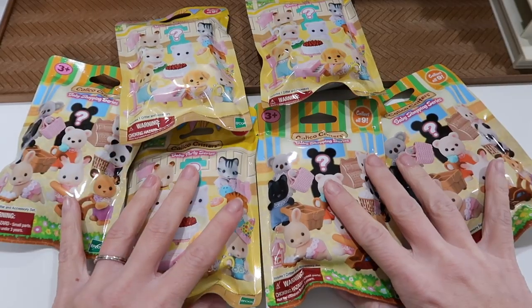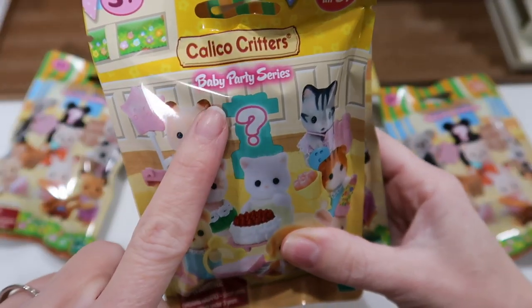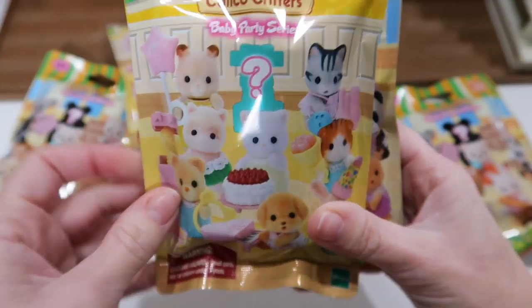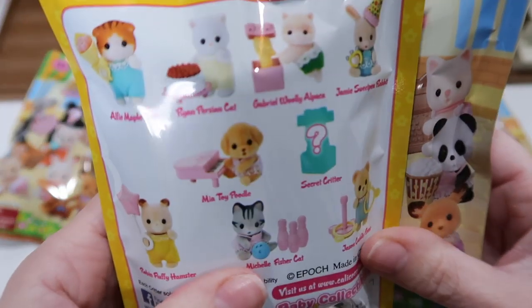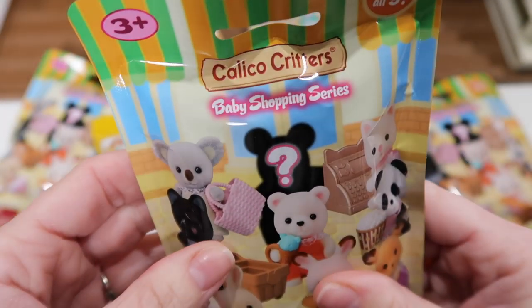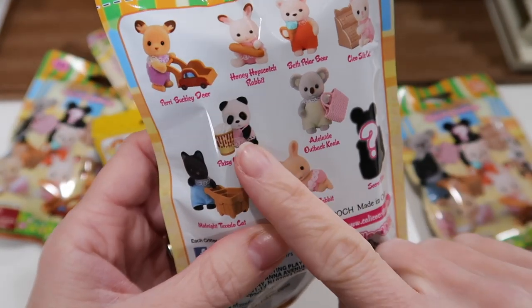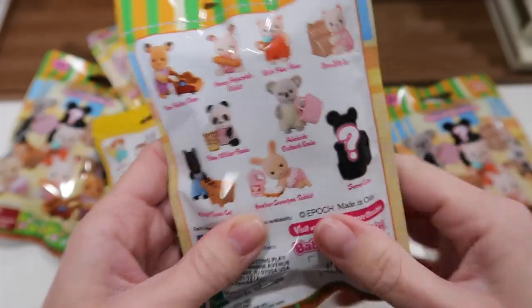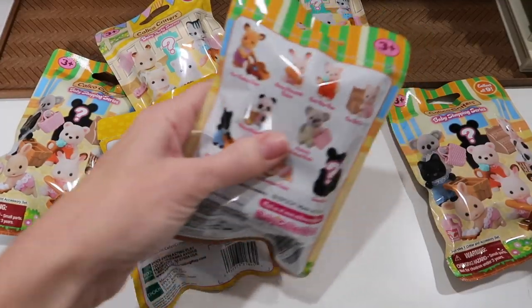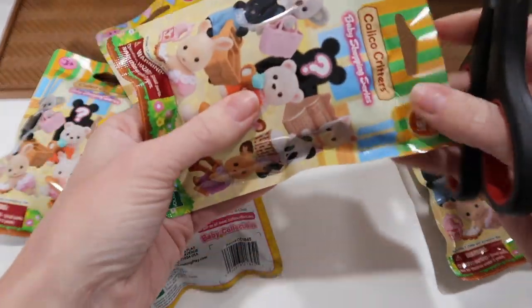We love blind bags, and Calico Critters has blind bags for all of the different families. This is the Baby Party series. There are so many to collect, and they also have the Baby Shopping series. So these are the baby Calico Critters. It's the little critter and an accessory piece. So let's open them all up, see which ones we get, and set them up inside the house.